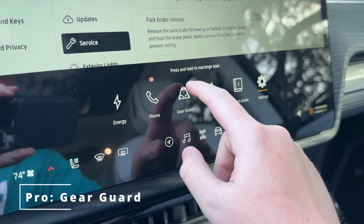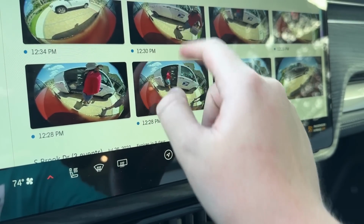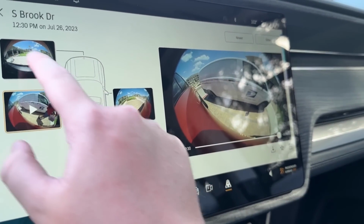Pro, Gear Guard. Just like Tesla's Sentry Mode, Gear Guard is a system that uses all the vehicle's cameras around the car to monitor it while you're away, and will send an alert to your phone if someone bumps or damages the car.